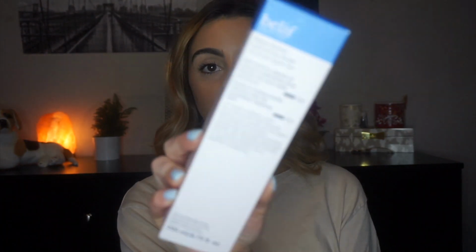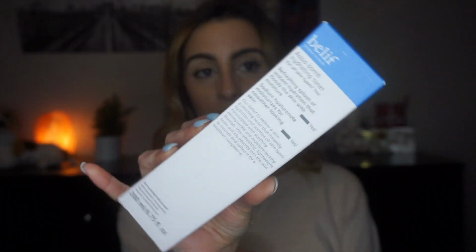I had a restock on the best toner to ever exist, the BELIF Aqua Bomb Hydrating Toner. I just spoke about this in my favorites video. I have been using this, I feel like, on and off for a few years, but really consistently for about a year now. And yeah, I love it.